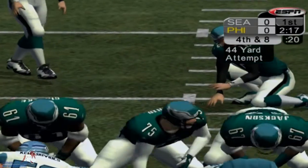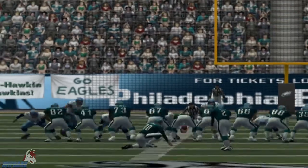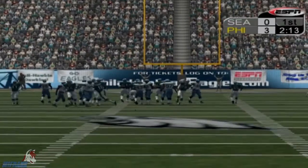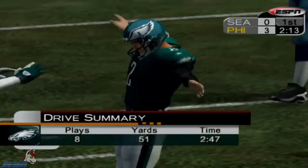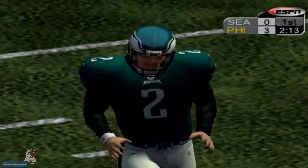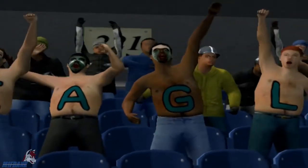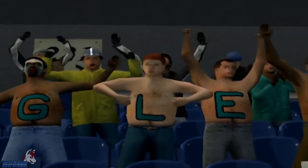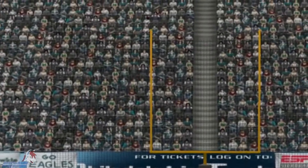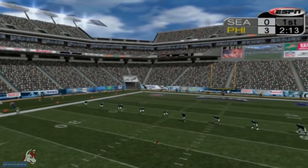David Akers. Fourth down, and the field goal unit is on the field. Akers with the 44-yard attempt, and they take the lead. David Akers kicks the field goal, but watch how close the ball gets to the upright. Man, a few more inches and he'd have made the highlight reel. Not the way he would have wanted to, though.